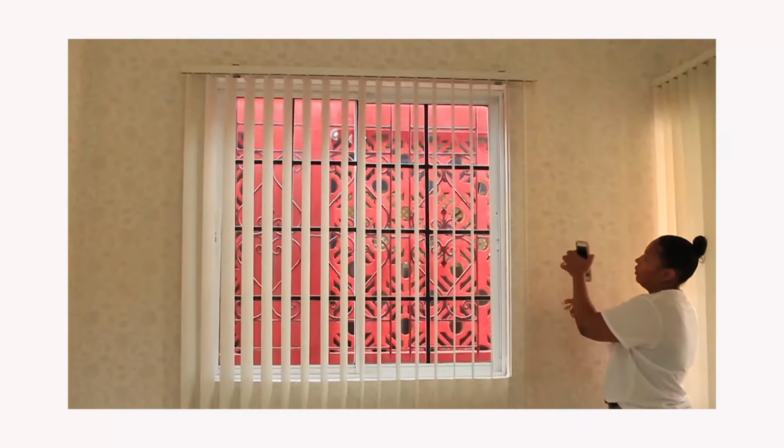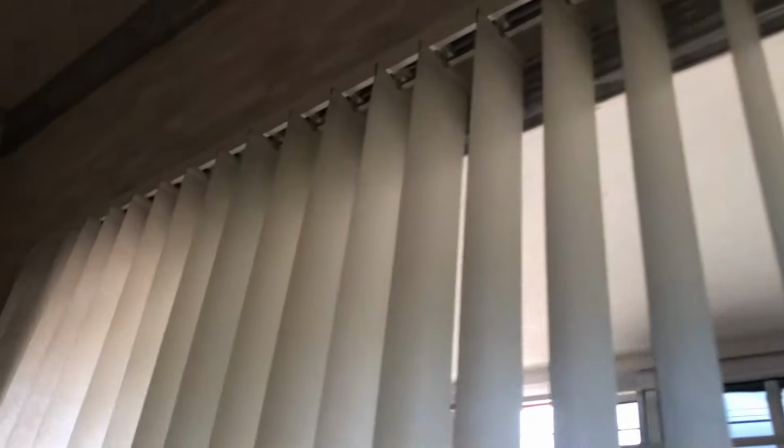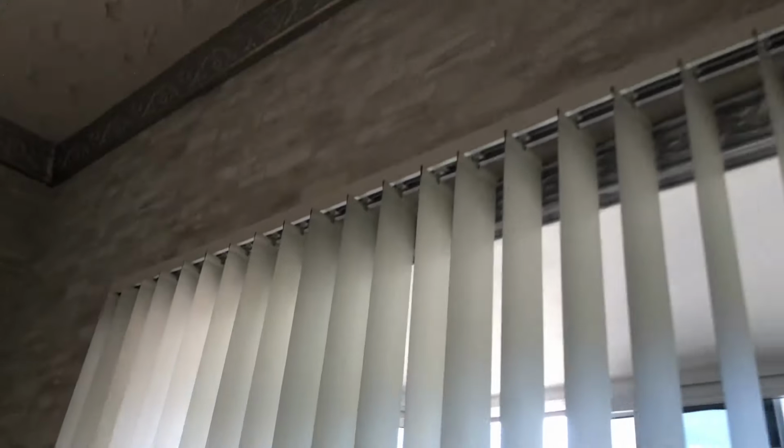In the house, you realize that everywhere has blinds. I really like the whole blinds feature. You don't have to put up any curtains, low maintenance in my opinion, and it's just a pretty cool feature.